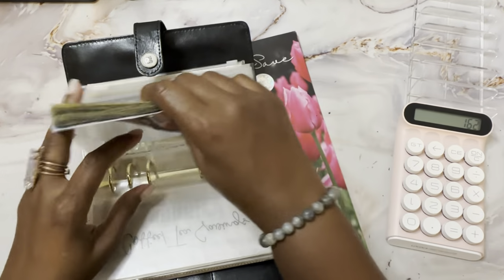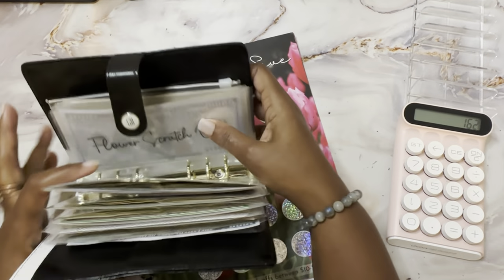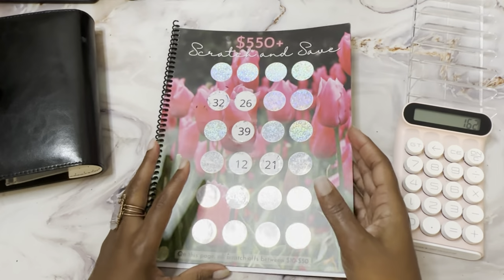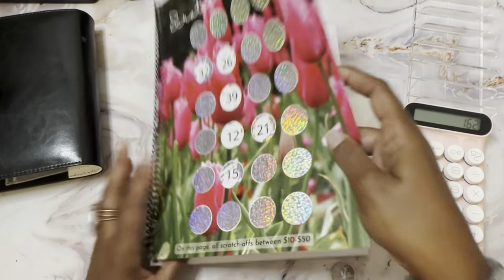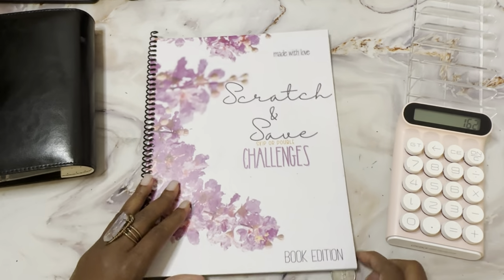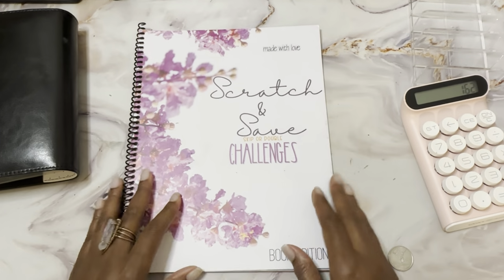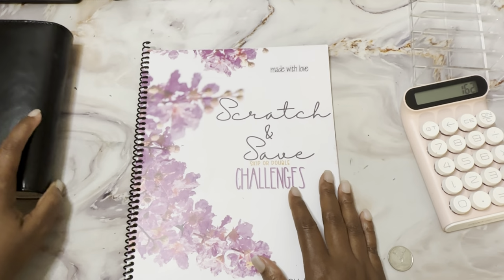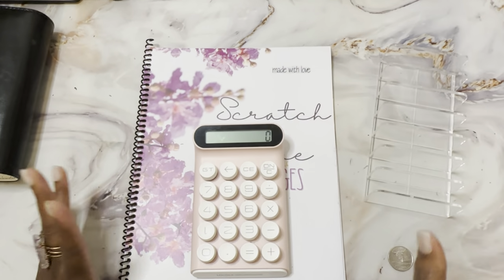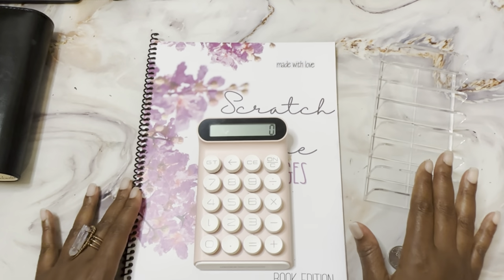Okay. The flower scratch off savings book, this book right here, should save you at least $8,000. And we are just chugging away towards what we can when we can. You see what I'm saying? Today, though, we added exactly $162. Yes.